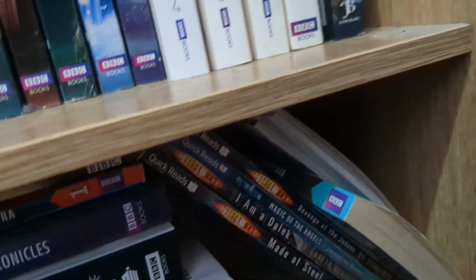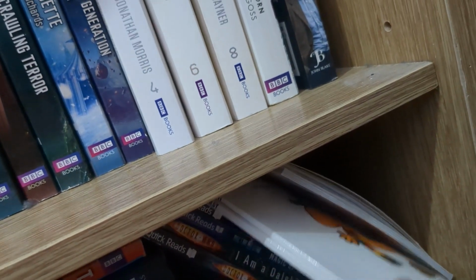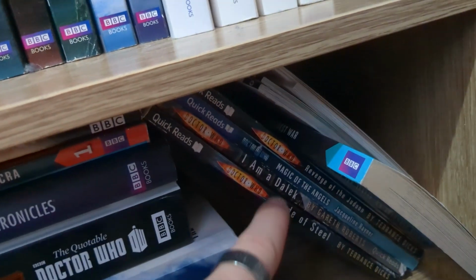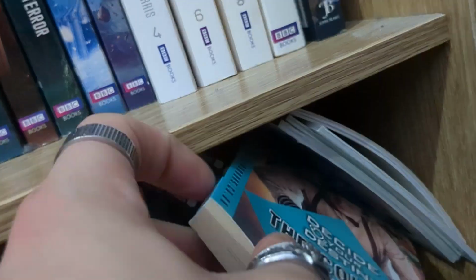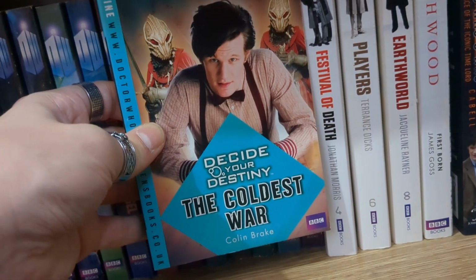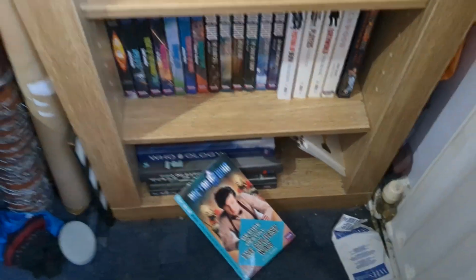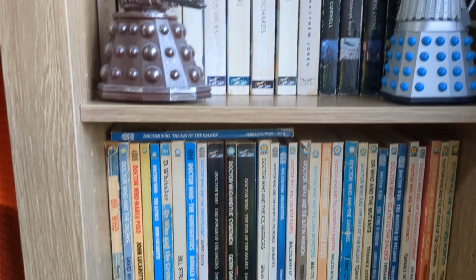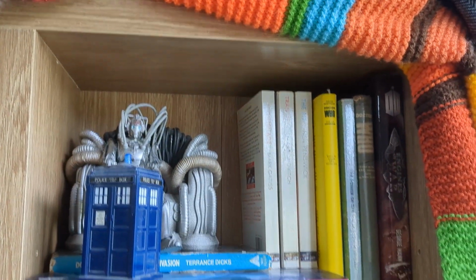We have a quiz book up there, and then we have those Doctor Who Mr. Men books poking out the side there, and we have those quick reads here with I'm a Dalek Made of Steel, Magic of the Angels, and Revenge of the Jadoon, along with a Decide Your Destiny book as well. Cool, right. And just like that, that will conclude my Doctor Who book collection of 2024.